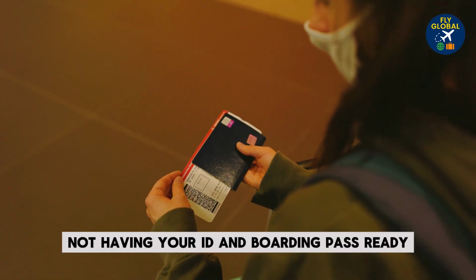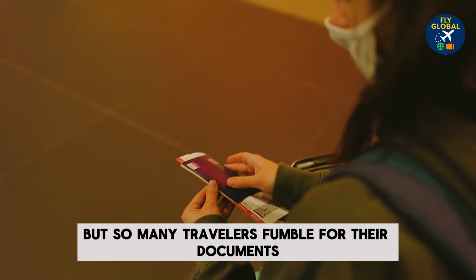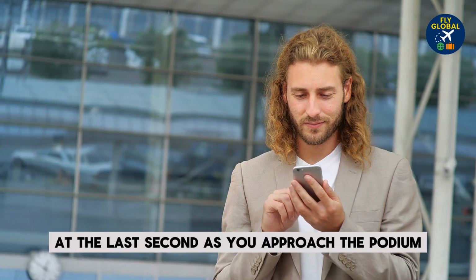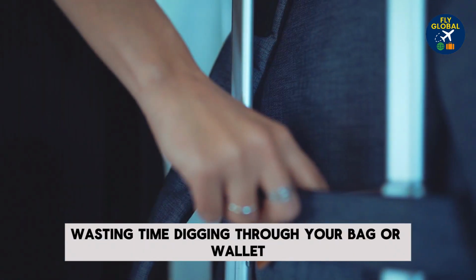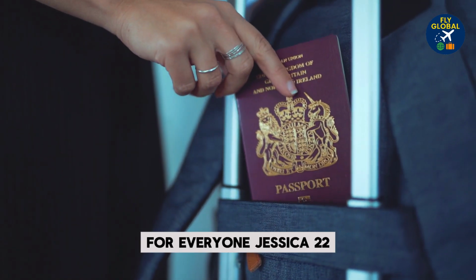Number 5. Not having your ID and boarding pass ready. This seems basic, but so many travelers fumble for their documents at the last second. As you approach the podium, have your valid ID, driver's license, passport, and boarding pass, physical or on your phone, readily available. Wasting time digging through your bag or wallet slows down the entire verification process for everyone.